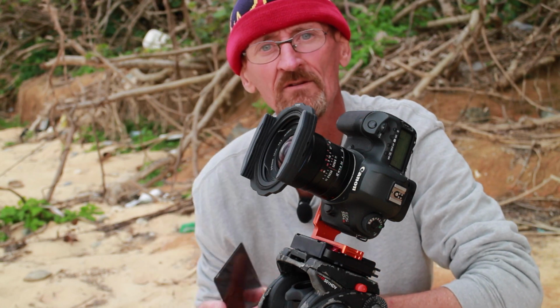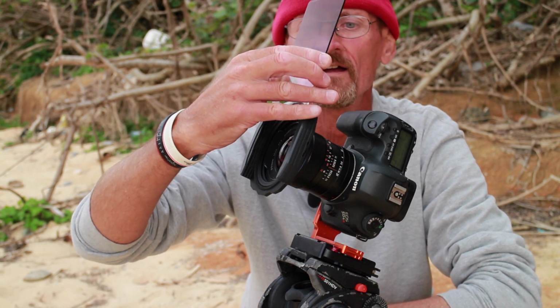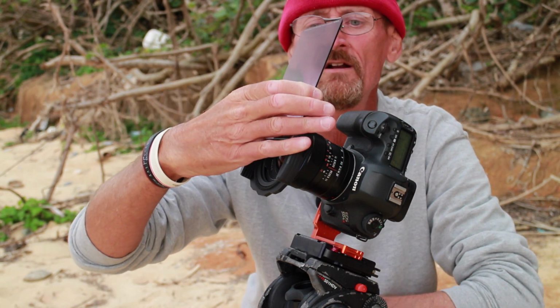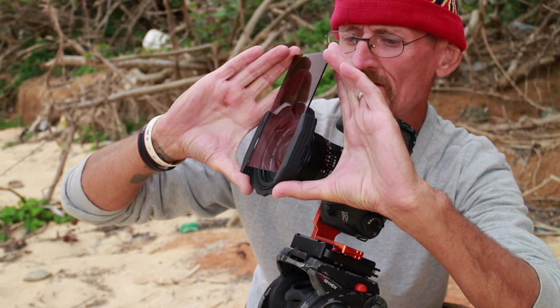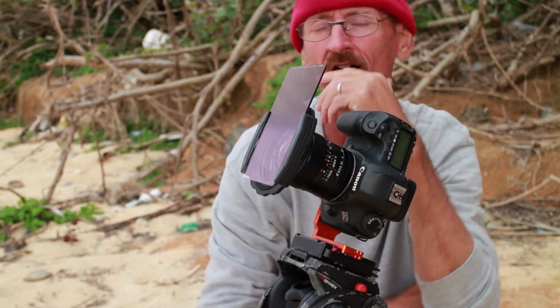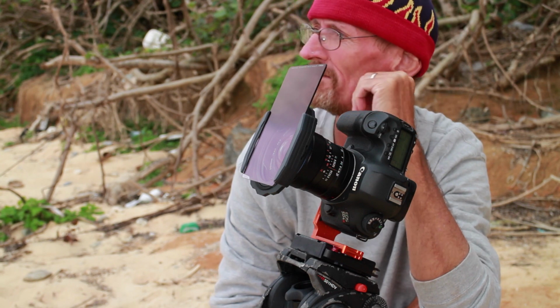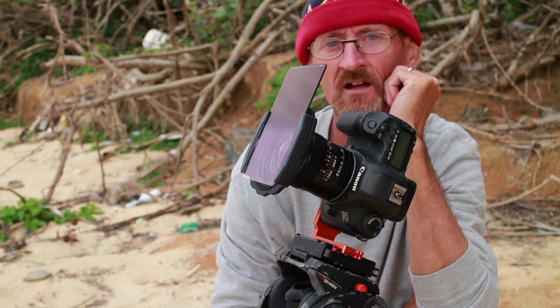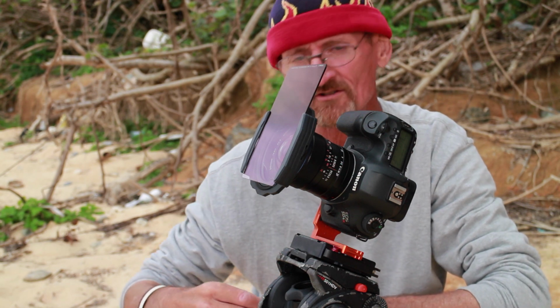Okay, well, I'm now happy with this composition, so I'm going to go ahead and start putting my filters in. First off, I'm going to put the graduated, the premium soft grad 0.9. Okay, so 3 stop on the sky. I might render this image out as black and white because the clouds have come across, made it a bit moody. There's not a lot of light around, so it might be nice to render that in black and white, but I'll see in the edit.